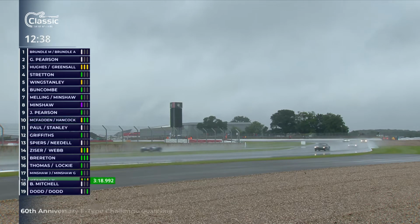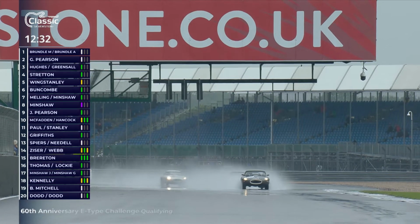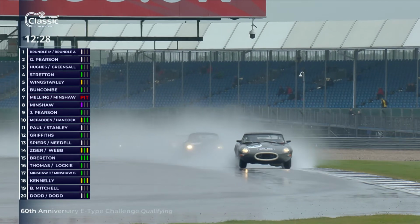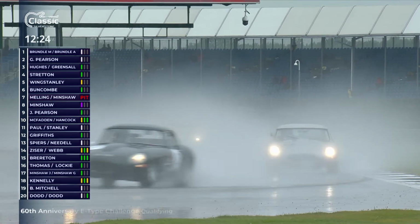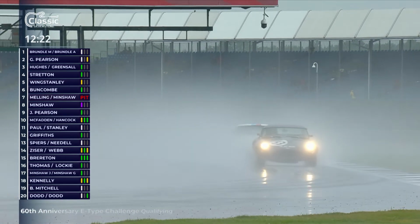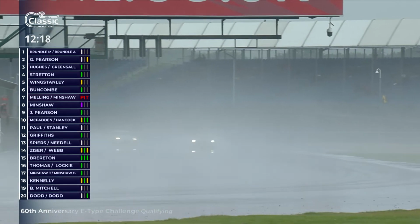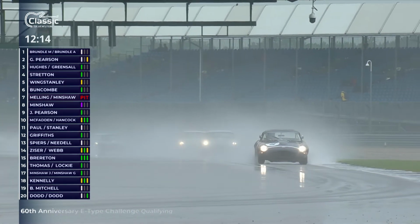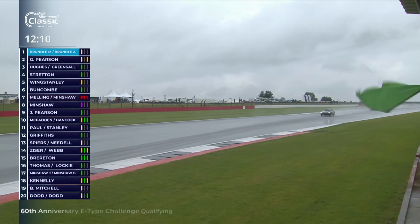So only a third or so around the lap so far, so we haven't really got anything terribly representative. The times that have been set are, we'll see how representative. We've got quick guys up there, no doubt. The Brundles, Pearson, Greensill, Stretton, Stanley, they're all quick drivers. But that was just before the safety car came out, and I'm not sure how many people were affected by the safety car. So I think we'll see some fairly major changes, especially as the track is in a slightly better shape now than it was earlier.